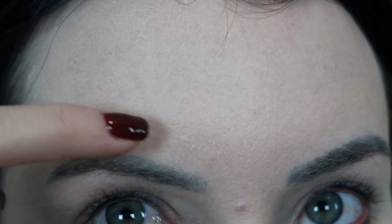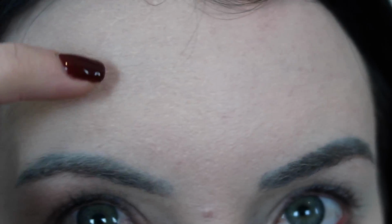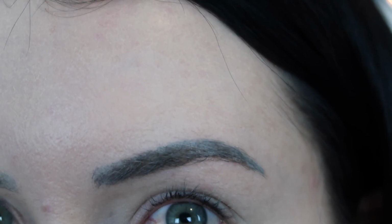Here's the sponge side. As you can see, there's still definitely stuff coming through all over here. I'd say it looks slightly better than the other side, but it still doesn't look good. Making my forehead look super dry on this side. Like, that does not look good at all. Sponge side definitely looks better, but still doesn't look great.